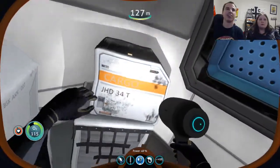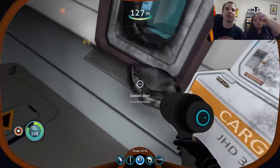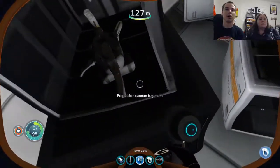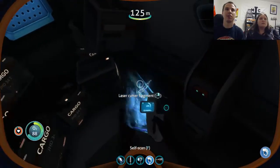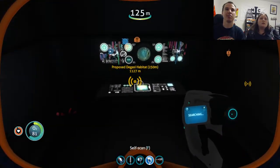Laser cutter. Got that. What's in that? Nothing. Not that one. Go up. That one has something in it. Propulsion cannon. Scan them. Is there anything else in here to be scanned? I'm gonna use your flashlight.